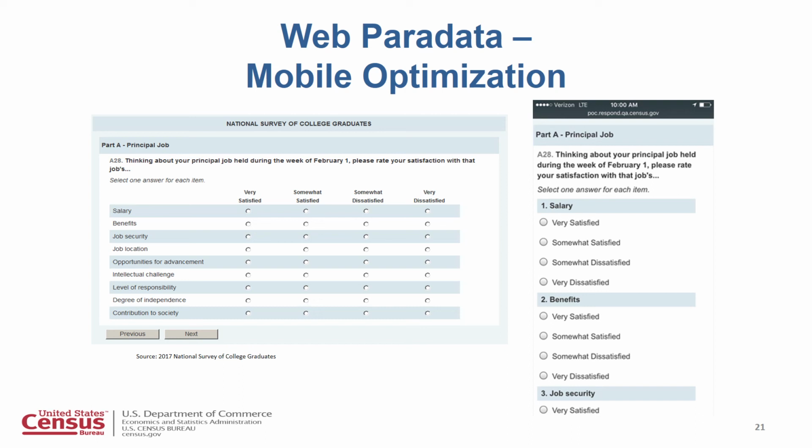So this was problematic on many screens that had more content on them. So we created a mobile-friendly design where for the grids, when they were displayed on mobile devices, it became a vertical column. So everything could be seen, there was no zooming, and it was much more user-friendly.